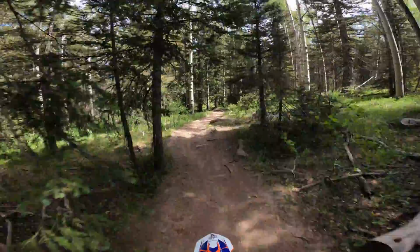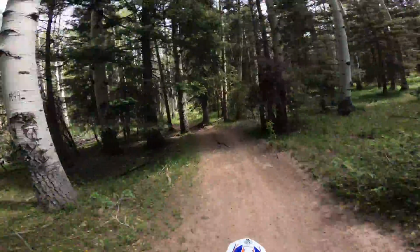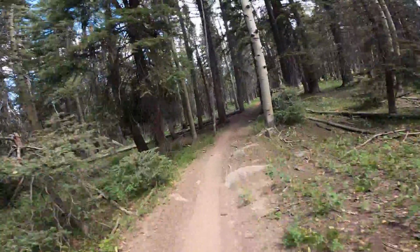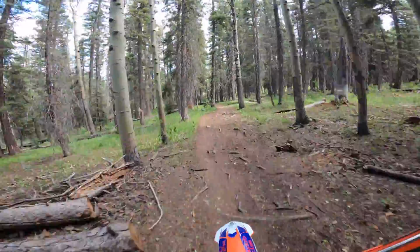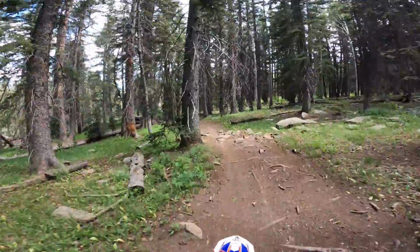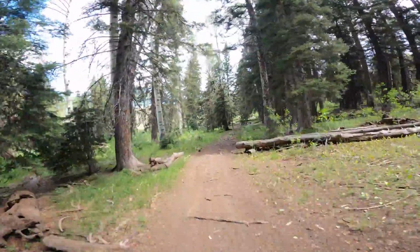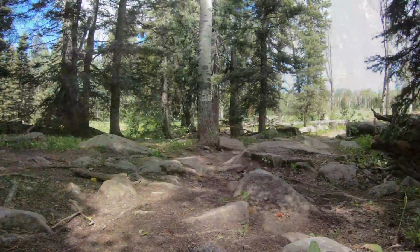On the last little challenging part of this trail. Again, it's not really very hard, but for a beginner rider it might seem a little bit intimidating. A few more rocks and then we're going to exit through rocks right up here.